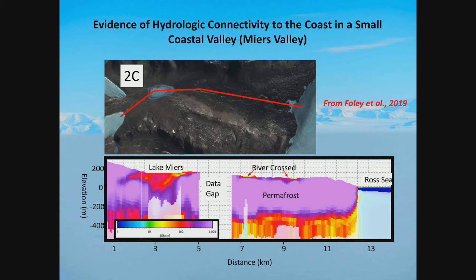And the last example comes from a small coastal valley, Mears Valley, where again we have a problem with data loss somewhere here, but we flew the helicopter with the sensor from the high elevation mountain glaciers over a little lake and then down towards the coast, and close to the coast, again, we can see the situation where we have relatively low resistivity, so something wet, connecting to the coast. So our geophysical tool allows us to say three things. There is a groundwater system, it's briny, and it's connected to the ocean.